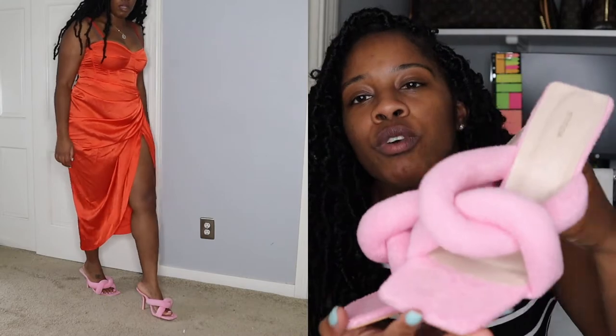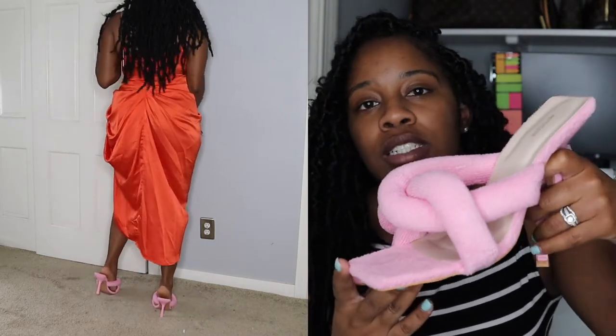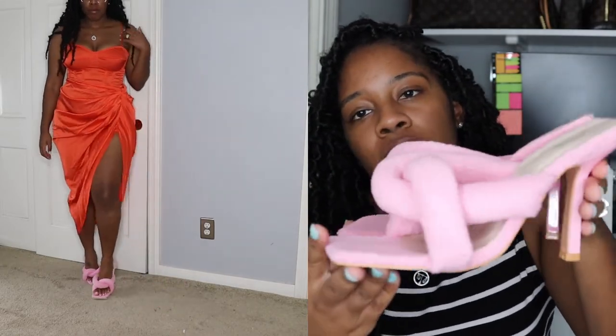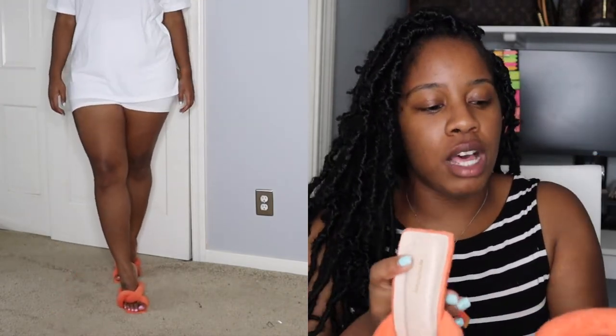Then I ended up grabbing them in this beautiful pink as well. Guys, the front of these are just so freaking cute. I just love that big knotted detail that it has right there. Like I said, they're very, very comfortable. And this is a cute light pink color. Like I mentioned when I was showing you the blue ones, I ended up getting these in multiple colors. When I see something I like, guys, I will get it in every color possible.